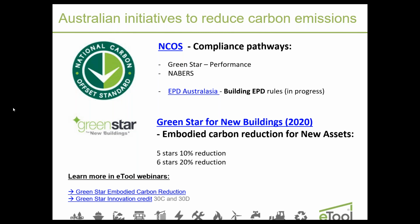GBCA also announced this year developing new credits for new buildings. This will be published in 2020. And it also encourages looking at embodied carbon more. So in the future, 5-star buildings will need to reduce embodied carbon by 10% and 6-star buildings by 20%. But we already covered this topic in a couple of webinars, and please have a look at the following links. We will distribute the presentation at the end.